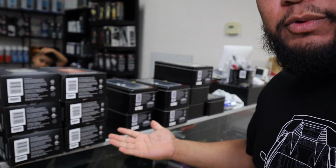We also have these badass skeletons that we just restocked on as well. Very popular, sells pretty well. Also, the white Bob the original trimmers. I would get these before they sell out, and we got a couple of them ready to go, guys.